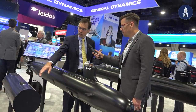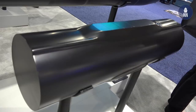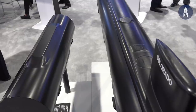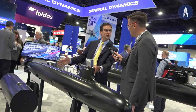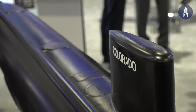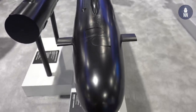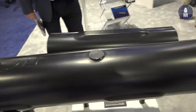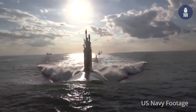What we're looking at here is what we call the Virginia Payload Module, which adds four large diameter payload tubes that can carry Tomahawk cruise missiles, and it can carry other payloads of various types. That payload module will be integrated into the hull of the Virginia class, extending it by about 90 more feet, maybe 27 or so more meters, to make a very, very capable submarine with three times the Tomahawk missile capacity of the previous versions of the Virginia class. So we're preparing to build that now in Quonset Point, Rhode Island, and Groton, Connecticut, along with our partner in Newport News.